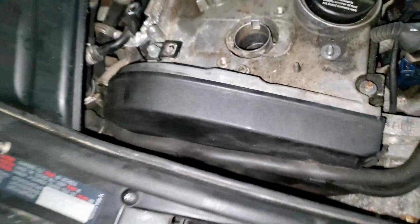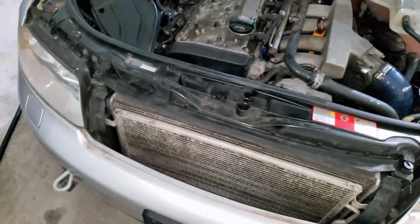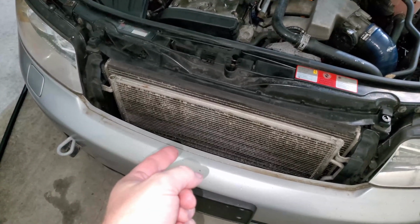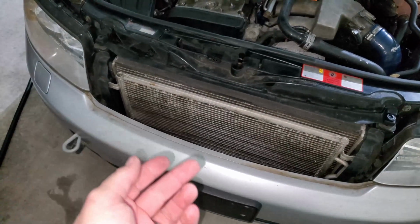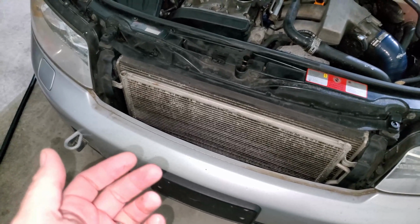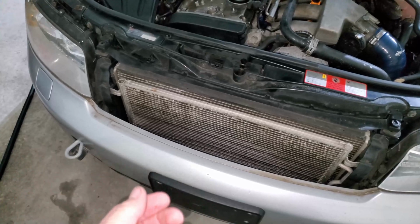I should be able to do the timing belt job without taking the entire front clip of the car off. The important thing there is that I don't have to evacuate the air conditioner. I think there's Freon in there, or, well, R134, but you don't want to just vent that to atmosphere if you can help it. That is, if there is something in it.